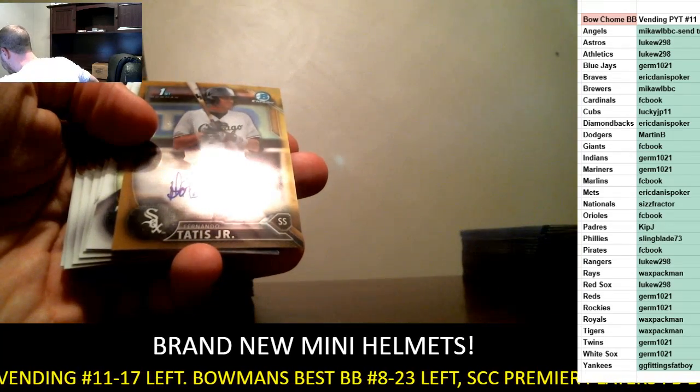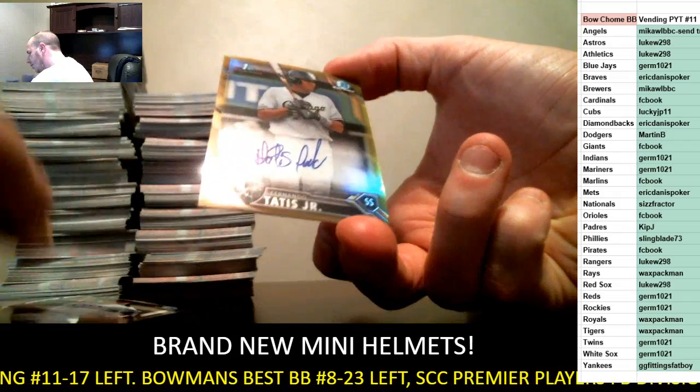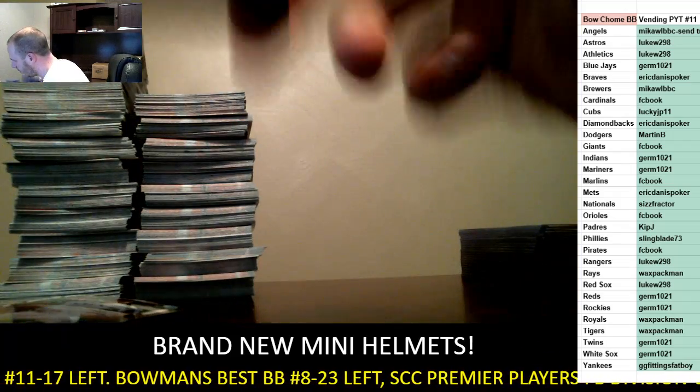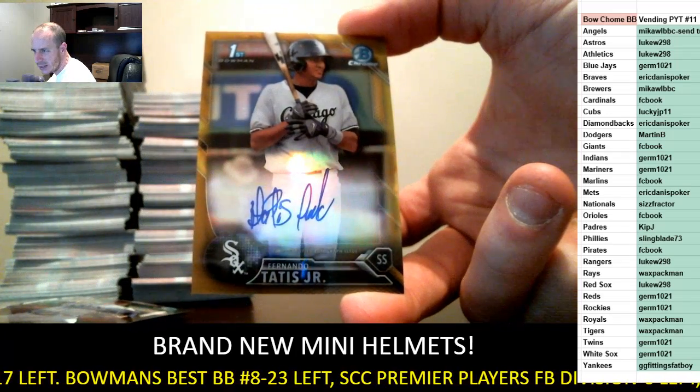Fernando Tatis Jr. That is a gold auto out of 50. Looks to be decently centered to me. 45 of 50. Not too shabby for the White Sox.